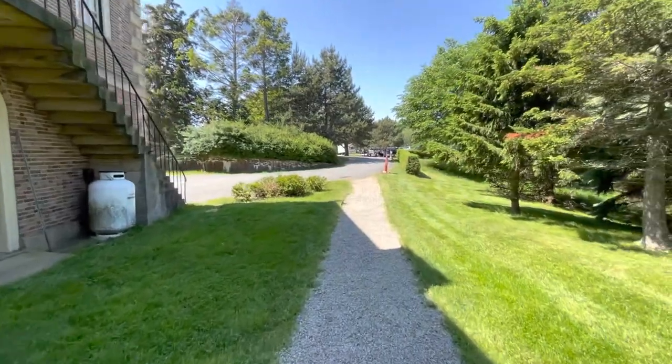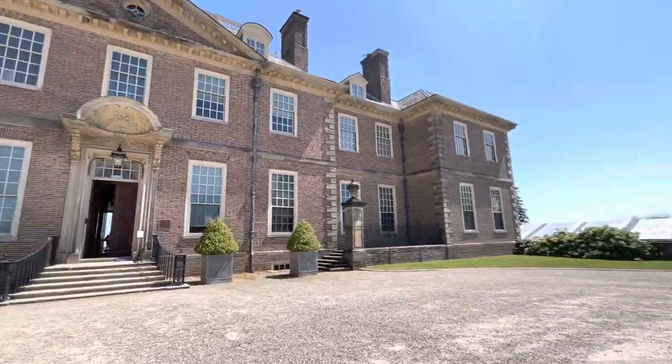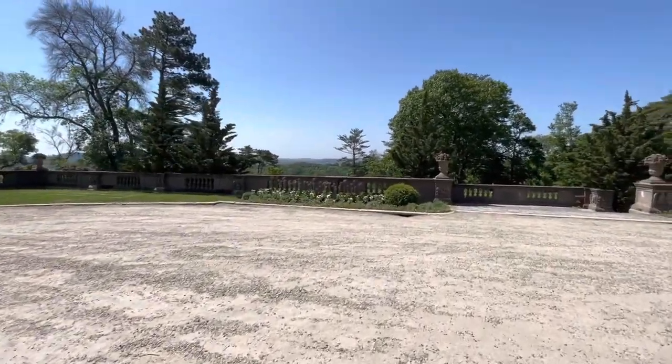All right, we're gonna stop right here. All right, so you can see this is the big house. You can even get a nice view from inside. And also over here, before we head inside, we're gonna get a really nice view.